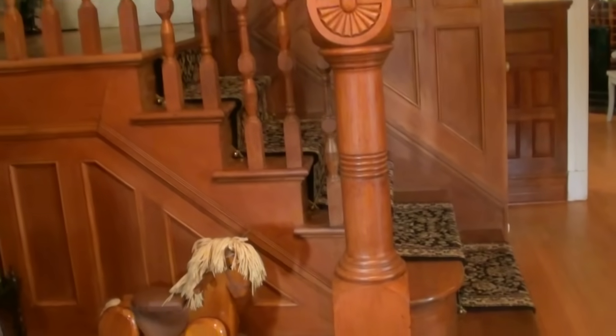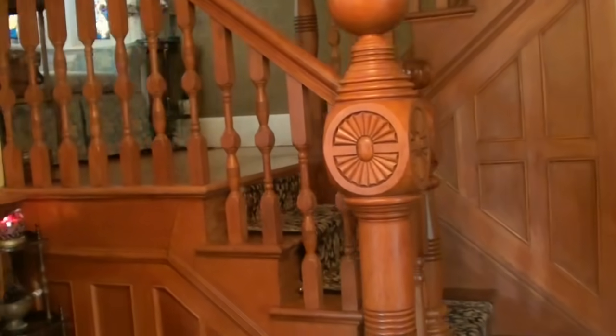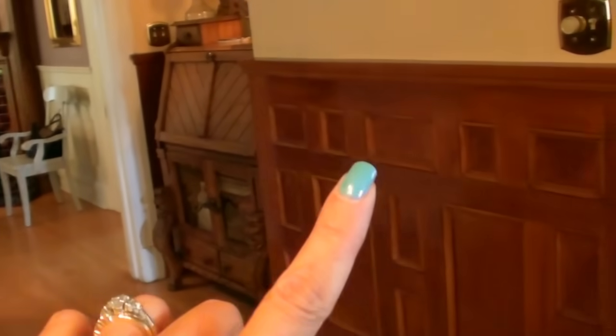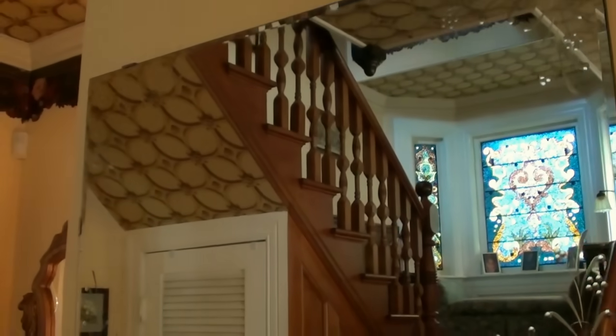And then our beautiful staircase, which I absolutely love. The detail is amazing. I just think it's really pretty. I love all of the wood in this house. Actually, all of these panels here and over here were painted white when we moved in, and we had them all stripped and refurbished, and they just look beautiful now. I have an old mirror hanging up here, and you can see the stained glass window reflection right there.